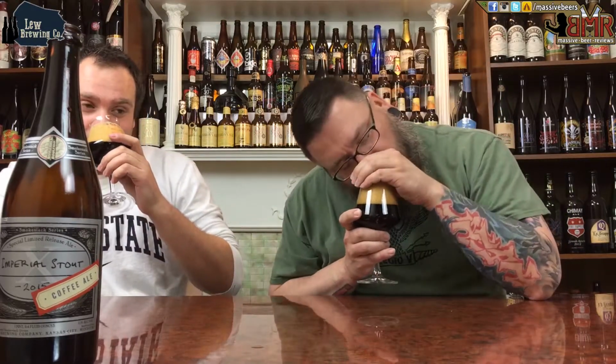So, let's get a nose on this. My nose is blocked, but I could definitely get coffee. Yeah, that's the big thing in there, that coffee. It smells really similar to the Hardywood Sidamo Stout that I mentioned earlier. Again, same brand of coffee. I liked it. It had a slight bitterness to it.